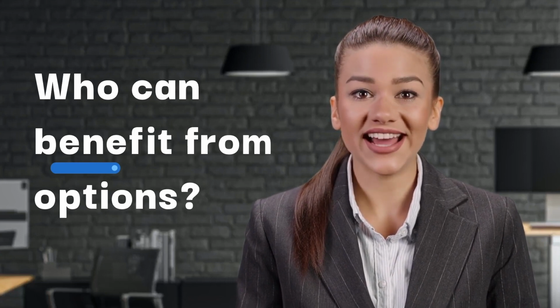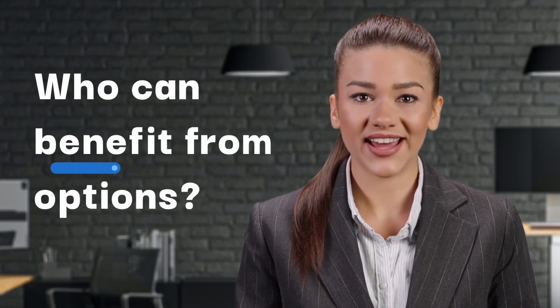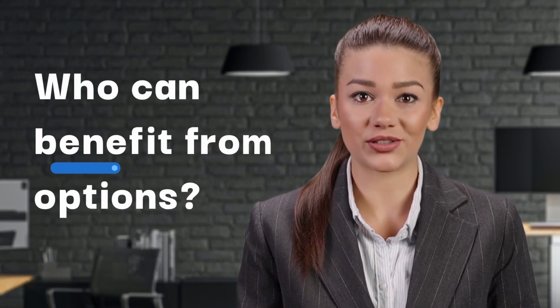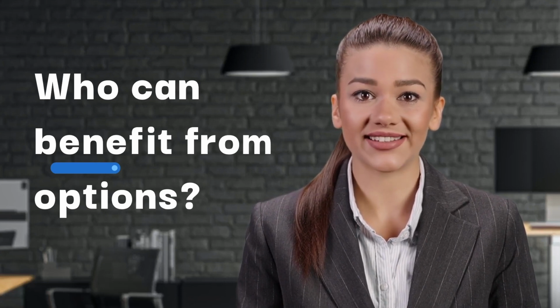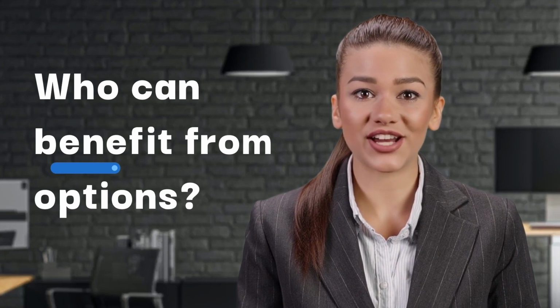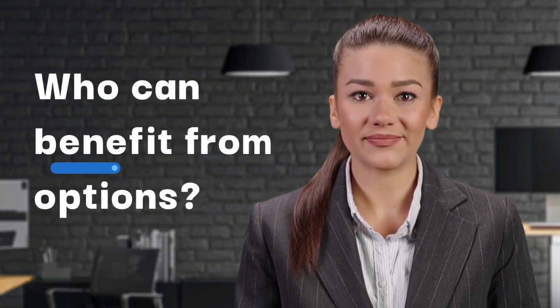Traders with limited capital. Options trading can benefit traders with limited capital, as the cost of buying an options contract is generally much lower than the cost of buying the underlying asset. This allows them to trade in a variety of assets and take advantage of market opportunities.